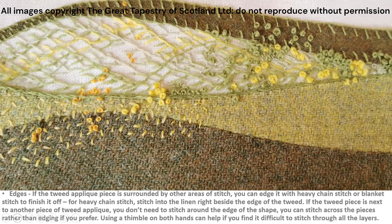because they're sitting right next to each other, I haven't gone around the edge of those with an edging stitch. So you can leave those raw if you've got 2 edges that are coming as close together as that. And then you can stitch over the top of them as if they were one piece of fabric. And that's enough for that to all hold absolutely fine.